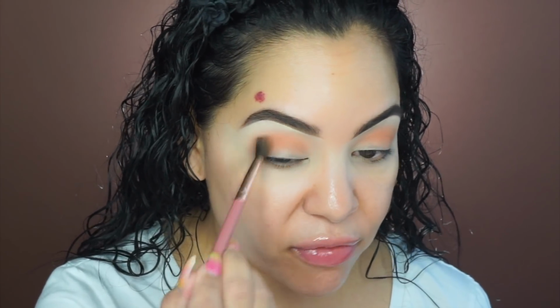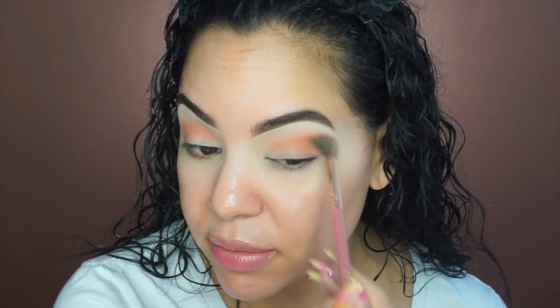So I don't know if it was the brush or the palette, but that was super easy to blend. The brush is super soft too. So I feel like it blends the shadow in really nicely. Sometimes when a brush is too stiff, it won't work as well, but this works pretty good.